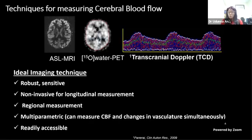Ideally, you also want an imaging technique that is multiparametric, that can give a little bit more information than blood flow measurements, because you also want to be able to assess what's going on in the vasculature. So what's going on in terms of vascular tone, how well the brain is able to regulate blood flow supply. So if it's able to vasodilate and vasoconstrict on demand. And if there is a breakdown in the blood-brain barrier, for example, a breakdown in vasculature, you want to be able to also get that as additional information. So it'd be ideal to have a technique that allows you to do all of this together in one measurement.